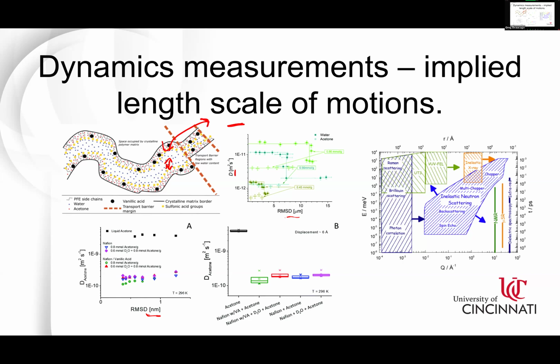And the transition across that barrier is probably what you're measuring macroscopically. You're measuring the slowest step macroscopically. And so what we can do here is understand which of these steps is the most relevant by measuring it over different length scales. So we would ask the question, how long does it take my proton in the acetone, let's say, to move over 1 nanometer? How long does it take for that proton to move over a micron?